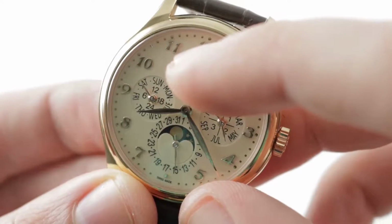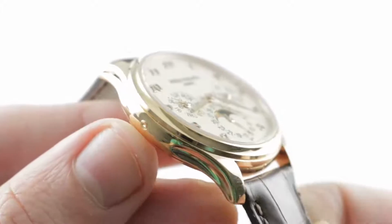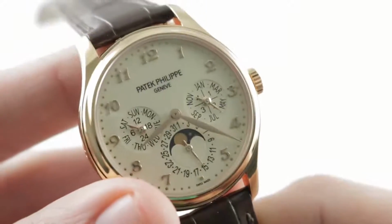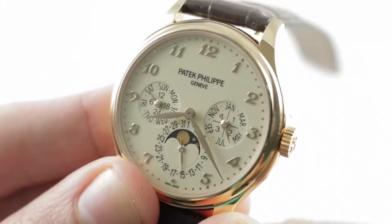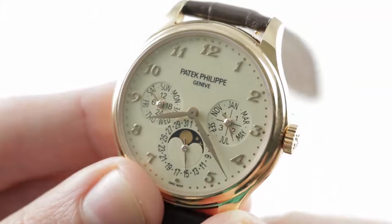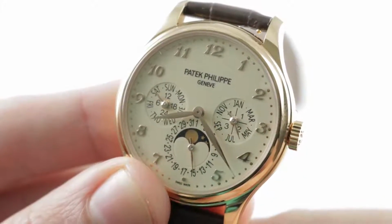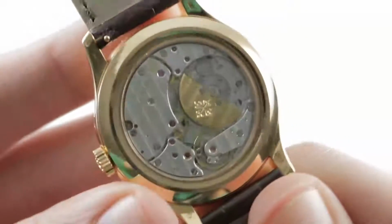You can see mono counters at 9 o'clock and 3 o'clock for the months and leap year cycle. Over at 3 and then over at 9 you can see the day of the week as well as the 24-hour cycle, so you know when it's night, you know when not to use any of these pusher adjusters to try to change the calendar. And then you have a coaxial crescent style moonphase with its lovely cobalt blue night sky, golden stars and moon, and then there is a pointer style date indicator. Patek Philippe Genève, of course, the city of origin.